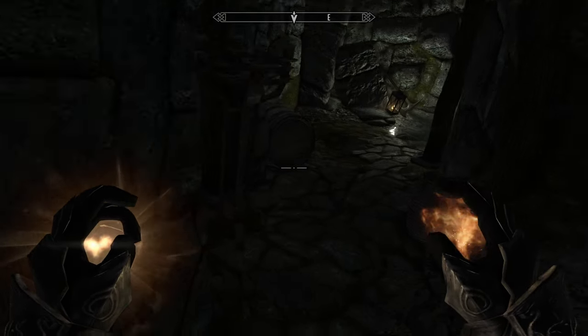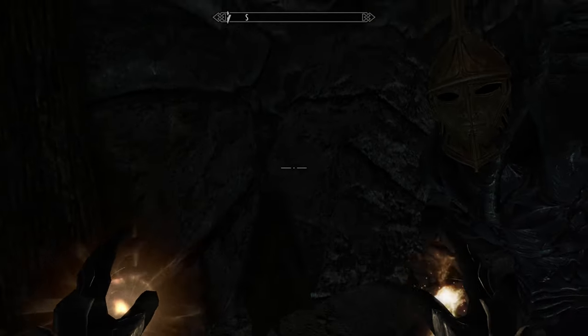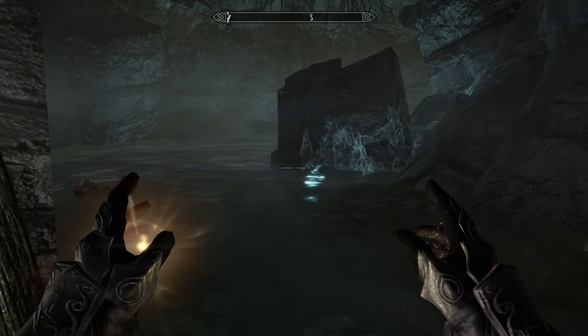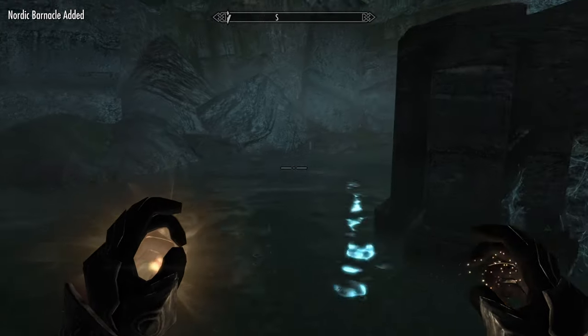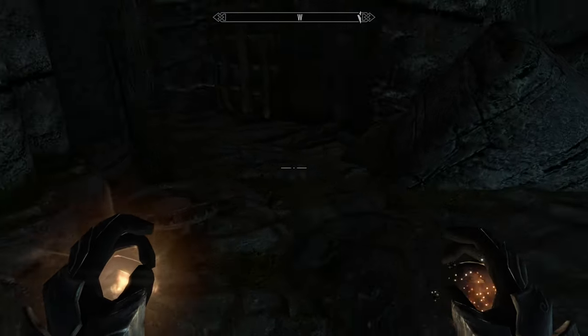Alright, anyways, let's continue on. Let's find these stolen books. Should we check all the barrels for ingredients? Honestly, yeah, after getting those two really nice ones. Honeycomb isn't exactly the easiest to find. I'm assuming I'm trying to level up. Let's be a little careful. Sneaky. I'm assuming I'm trying to level up my magic, like my destruction skill and stuff right now.